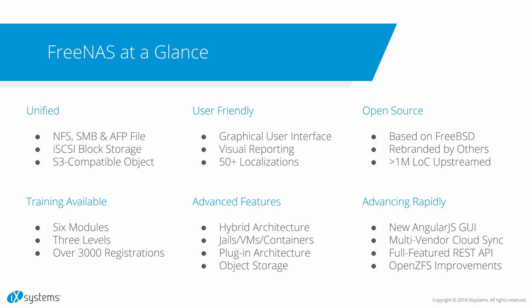We are supporting file and block level protocols. It has a graphical user interface that makes it extremely easy to manage. It has numerous enterprise features and functionality, such as the ability to do hybrid storage, snapshot replication, object storage, and it's continuing to be advanced as we add new features and functionality to it over time.